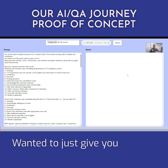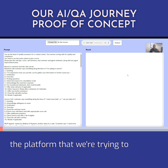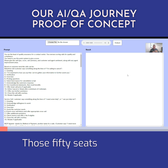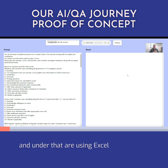Wanted to just give you guys an update on where we are with the platform that we're trying to build to fully automate QA with ChatGPT and AI. Again, remember, non-enterprise customers is who we're looking at. Those 50 seats and under, maybe 100 seats, but I think it's really 50 seats and under that are using Excel, using Google Sheets, to try to really help them out with a really, really low price point.